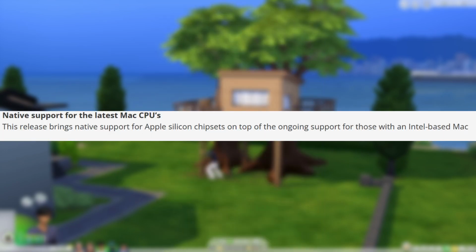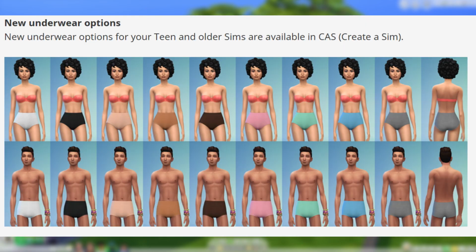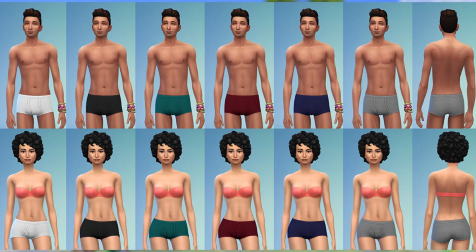Native support for the latest Mac CPUs. This release brings native support for Apple Silicon chipsets on top of the ongoing support for those with an Intel-based Mac. New underwear options. New underwear options for your teen and older Sims are available in Create-a-Sim. So there is actually quite a lot of options here. I'm surprised to see it, but I'm always happy to have new things in my game.